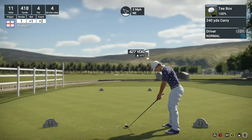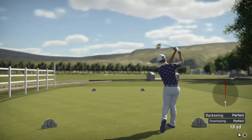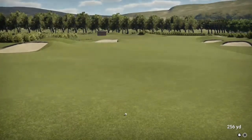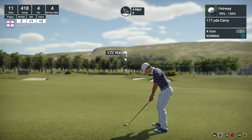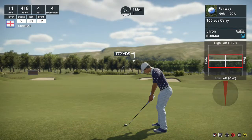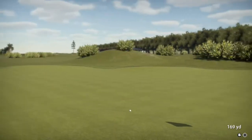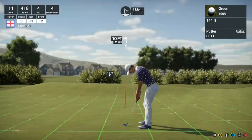And now setting up for the next par 4 hole. I think he'll like that. And about 170 yards to the pin. And that looks like a 5-iron. Okay, and he's on the green now. And this for the birdie.